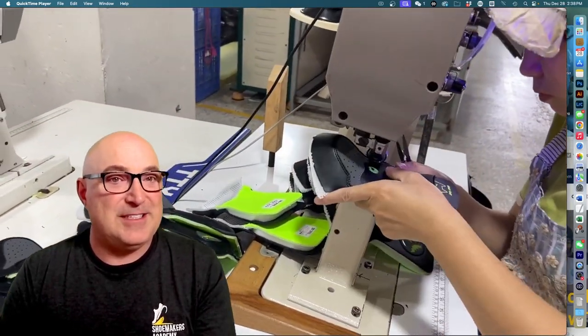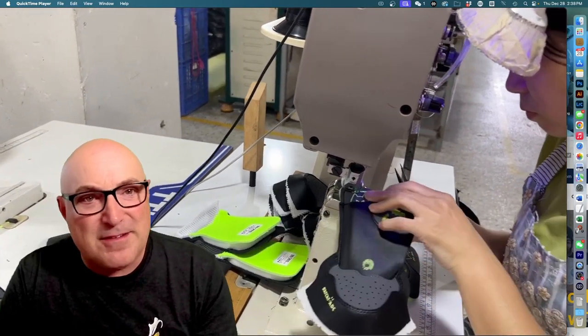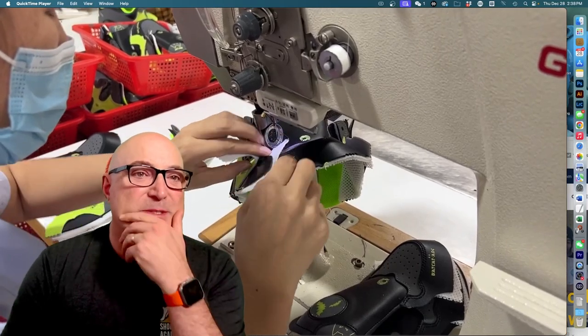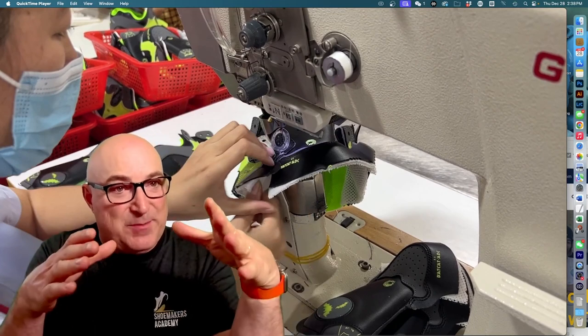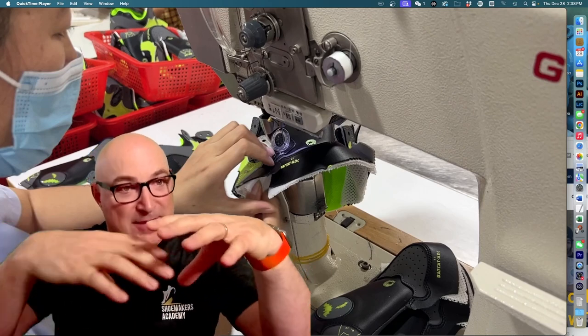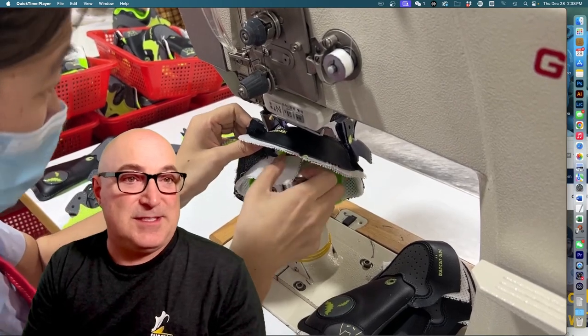Now this gal is actually closing the tongue, right? And I don't know if she has the binder on that machine. Oh yeah, so you can see these machines. Actually, it's not a binding machine. Okay, now this is the closing operation. So you can see the vamp is already on, attached to the side panels, and she's wrapping it around. And this is actually where the flat pieces wrap into 3D.